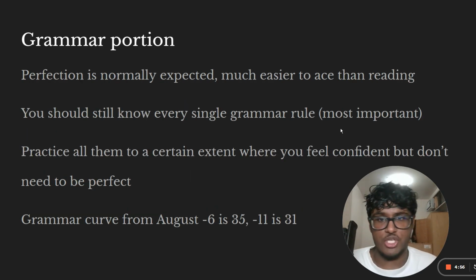Okay, so the grammar portion. Perfection is expected for grammar. It's so much easier to get a perfect in grammar than it is for reading, because you just have to understand how the SAT wants you to think, right? So they hate redundancy and things like that that you should know from taking the exam. And you should know every single grammar rule.